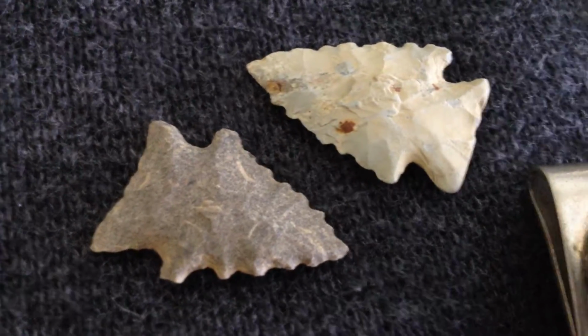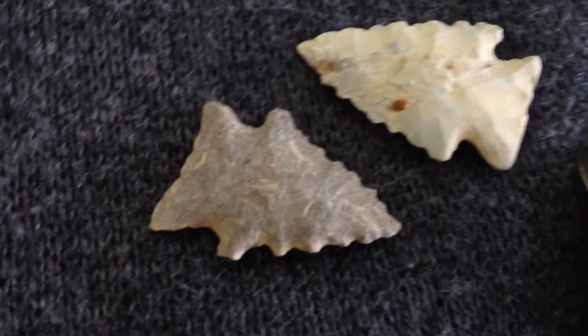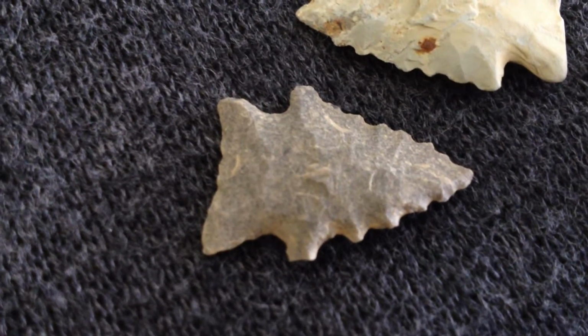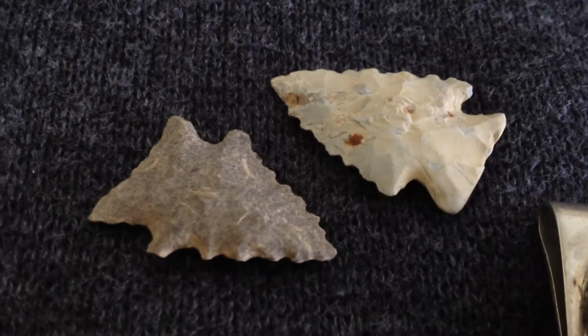Look at these two little ones, size of your thumbnail. Archaic points. Great look at them. Perfect natural light to show you the variance in the base. And even with them laid out like this, you can tell how thick they are. Gorgeous points, though.